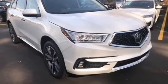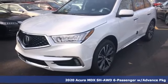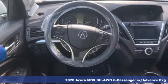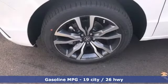Here's a new 2020 Acura MDX. Ready to pamper every passenger, this crossover might just be the world's most perfect road trip car. Plus, it offers an exciting list of features.